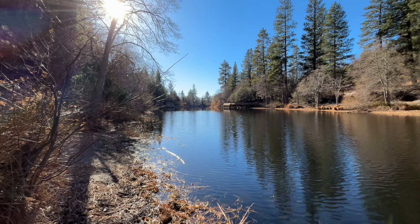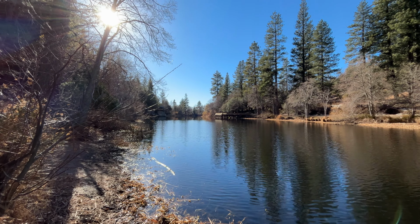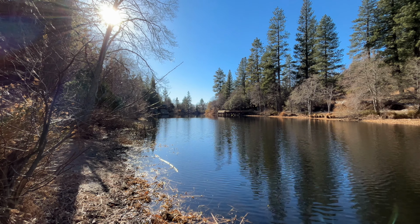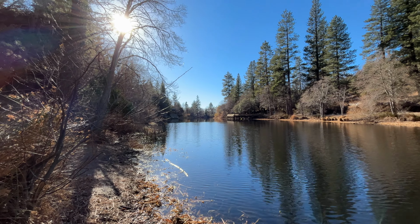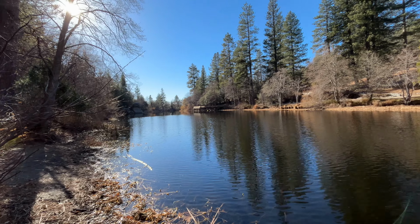They have a nice little fishing platform out there, as you can see, which is kind of nice. There's quite a few families over there fishing, so we didn't walk out there. But if you ever come up here alone and the place is empty, that's a nice little platform to set up shop and toss your line into the water.